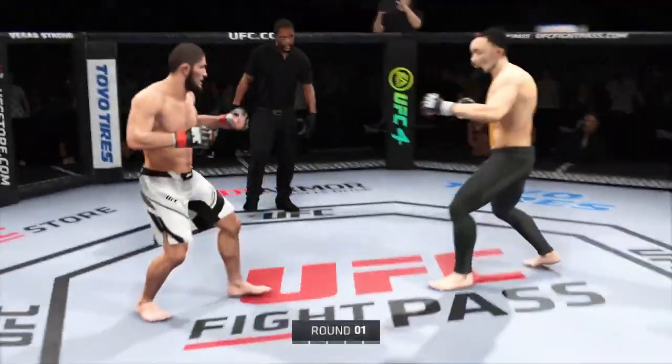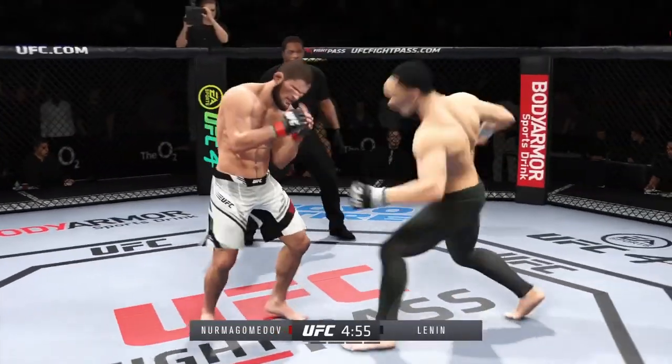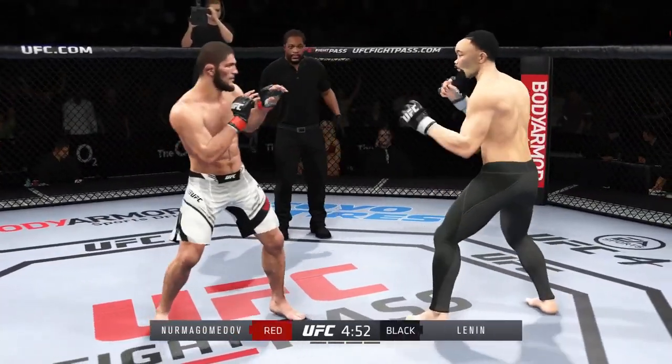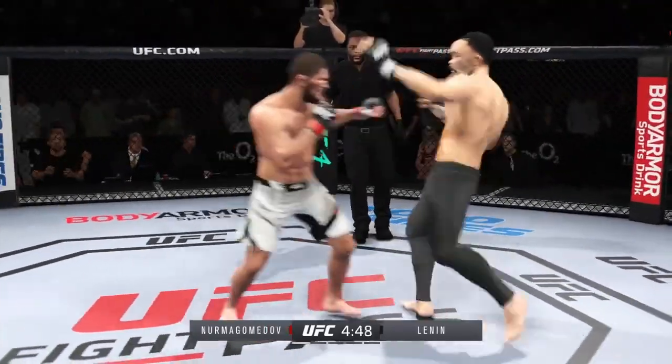All right, so here we go. This highly anticipated fight is now underway. Looks like a classic matchup of striker versus grappler. Am I simplifying things too much? In this instance, you aren't, because this is what got these two men to the show.